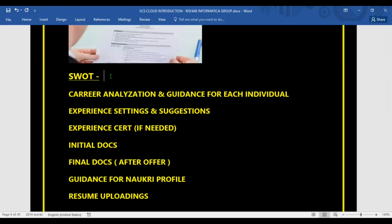Sometimes some people will have a communication skill issue, so they have to focus on communication. Some people will be good in communication. Some people have to focus on technical, right? So interview questions, that. Experience settings and all we are having. If you want to go for an experience certificate, we are having the people for that. We can support even for that also.